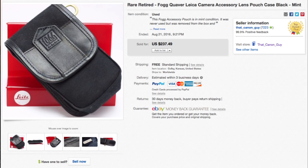Number 10, Rare Retired Fog Quavar Leica camera accessory lens pouch. We picked this up with a bunch of other Leica accessories. Leica is a high-end camera brand. This is one of these crazily priced accessory pouches. This thing is small. It's the size of a small camera.